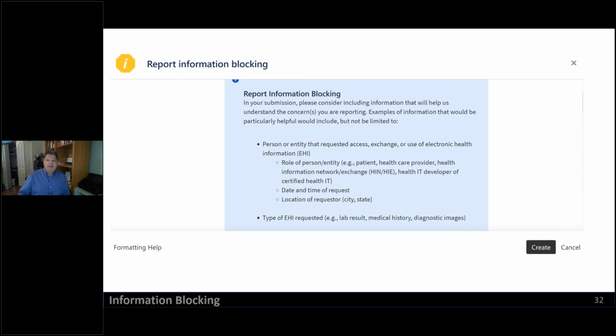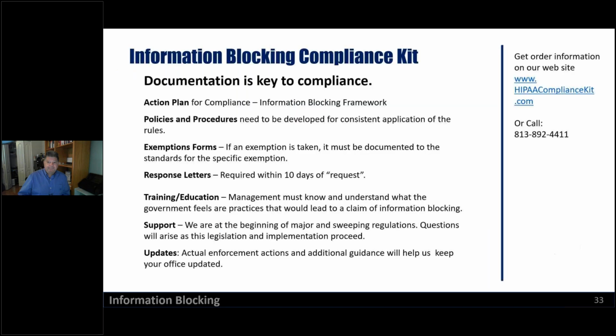So don't expect any grace period or others, because they have been working on this solution for at least a decade, and this is it coming to fruition for you as a healthcare provider.